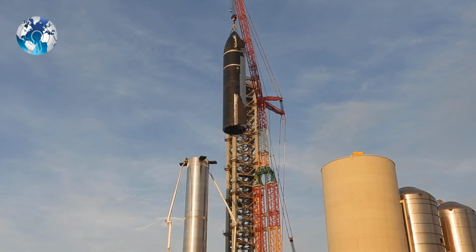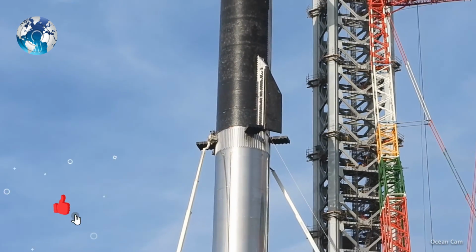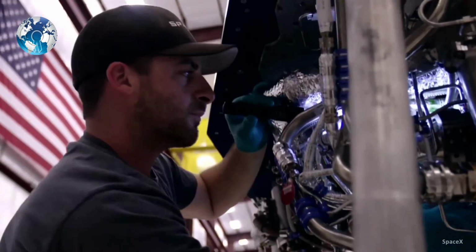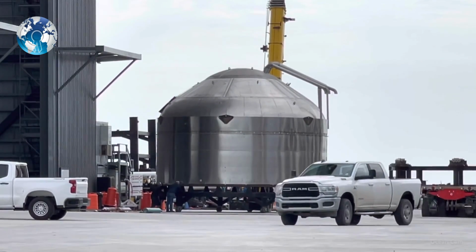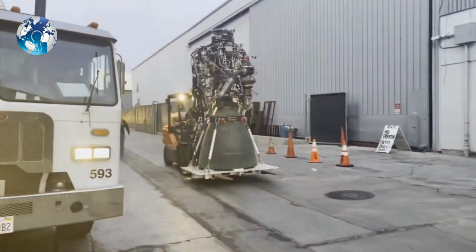SpaceX made the world's tallest rocket a reality on Friday when it stacked its Starship prototype rocket on top of Super Heavy booster for the first time. The initial news of the full stack said that it should have been done in July, but there has been a lot happening in the company, like assembling the rocket engine and more.